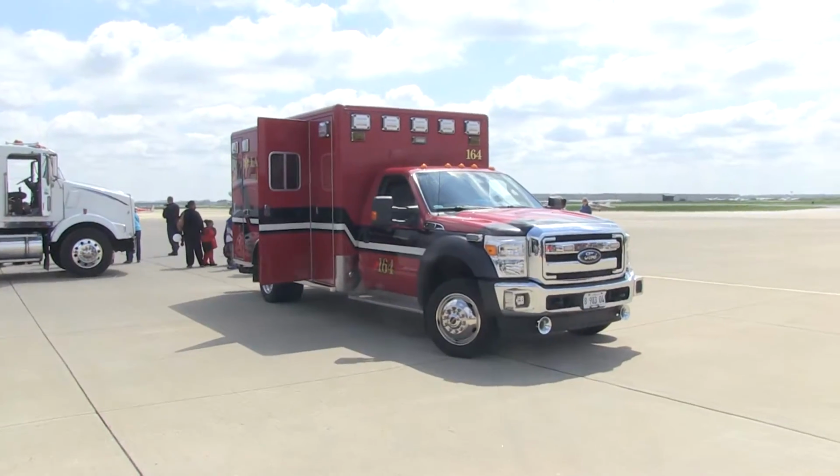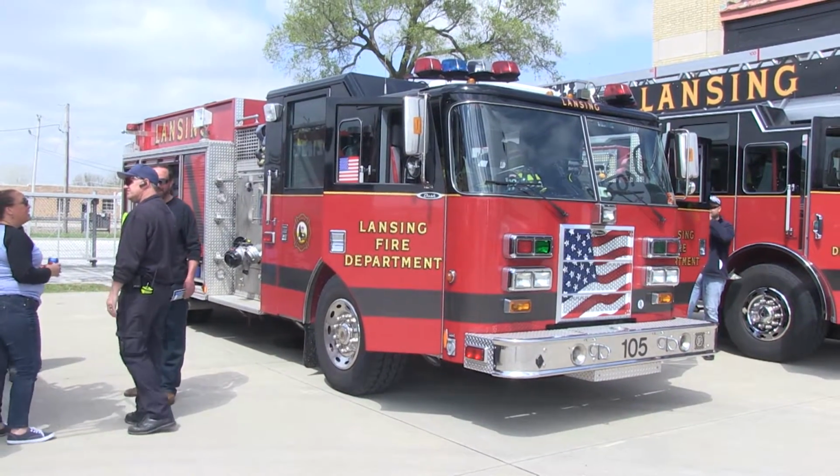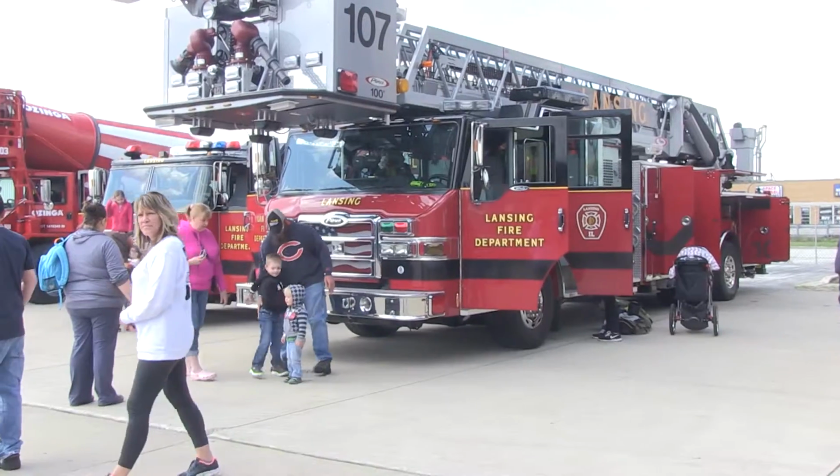Can you tell us about the vehicles that the Lansing Fire Department has here at Touch a Truck? Right now we have ambulance 164 here from the South Side Station. We also have engine 105 from Station 2 and tower 107 from Station 1.